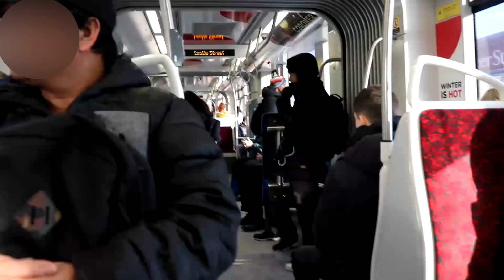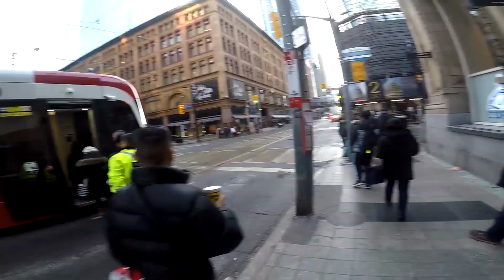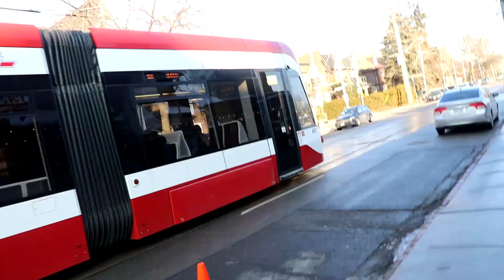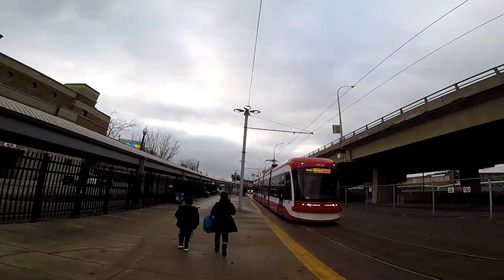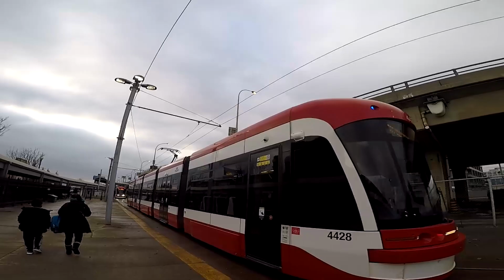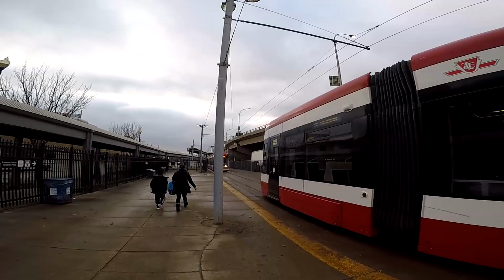Not meeting mileage expectations, derailments, many in need of repairs and upgrades, a terribly rough ride, a bad design, bad auditory warning system, maybe even a death trap. The Flexity is a joke of a vehicle that we are stuck with, and maybe you disagree, but I'm not here to convince you. I'm simply here to get something out that I think everyone in Toronto deserves to hear.